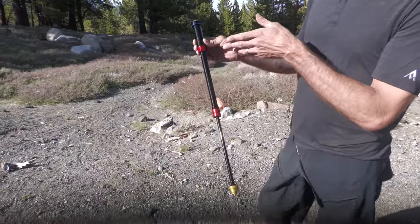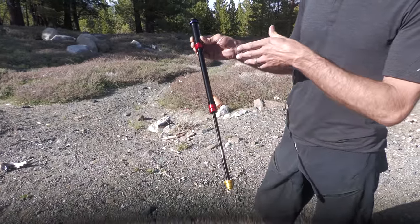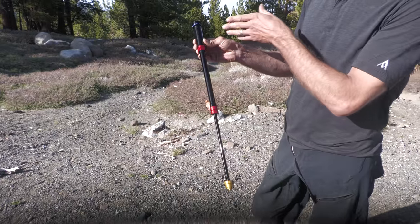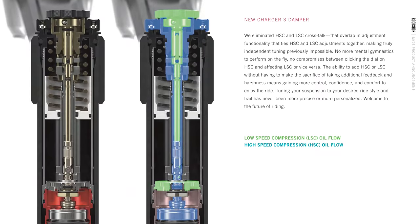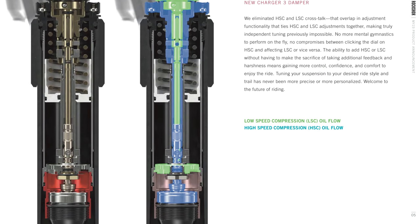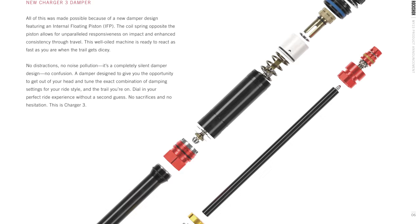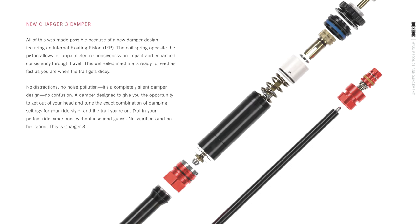RockShox is bringing a new damper to the trail. The Charger 3 uses an internal floating piston, or IFP, rather than a bladder system found in the prior design. No more bleeding your damper. The aluminum body has an overflow port for excess oil. RockShox is stating the new Charger design isolates high-speed and low-speed compression damping such that one does not affect the other. By running two isolated circuits, riders can make more predictable adjustments.